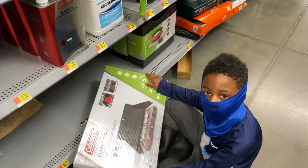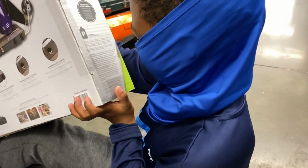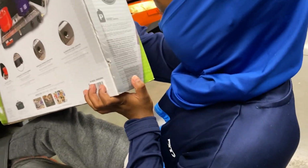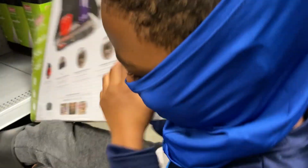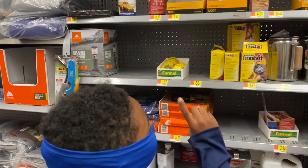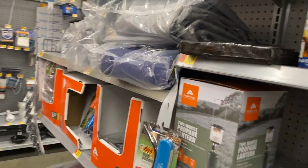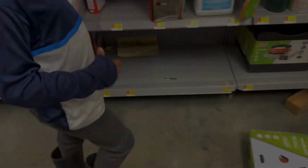So heavy. Dad, I think we need the two burners because we might be cooking two things at one time. Oh, this needs 16 ounces. 16 ounces what? 16 ounces of propane. Propane? It's right there. All right, so I'll grab the 16-ounce propane. All right, let's get out of here.